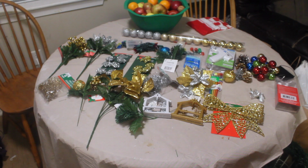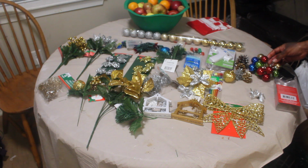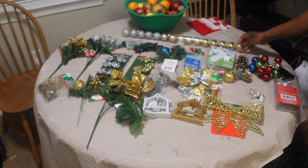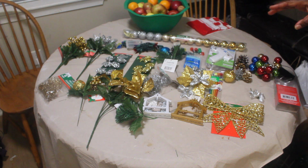Some of these lights, most of them cost $1. I think these are the lights I got from Walmart, I'm not sure. Dollar Tree, Dollar Tree, Dollar Tree, they all cost $1. The stars cost $1, but there are many more other decorations that they have. And the bulbs, you see these pretty bulbs? So my theme is silver and gold.